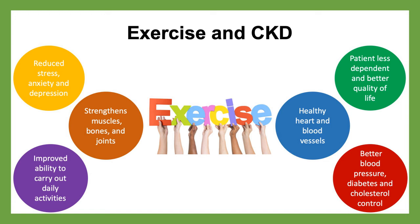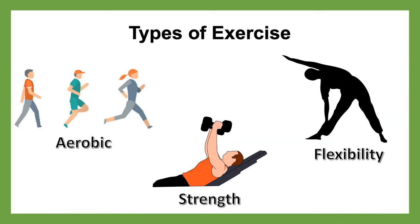As the patient becomes fitter, he or she can do more with less effort, helping them remain independent and have a better quality of life. Physical activity helps to manage blood pressure, diabetes and cholesterol, makes the heart more efficient and improves the health of blood vessels, reducing the risk of heart disease. What types of exercises can CKD patients do? CKD patients can do aerobic, strength and flexibility activities.